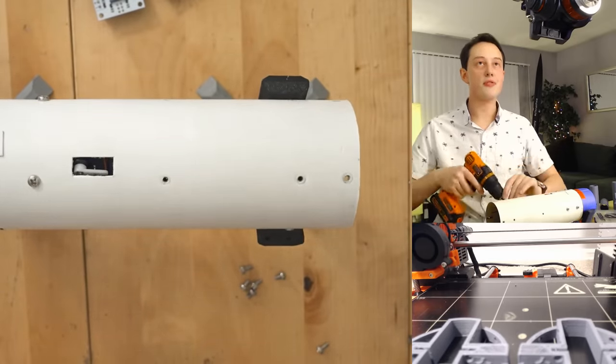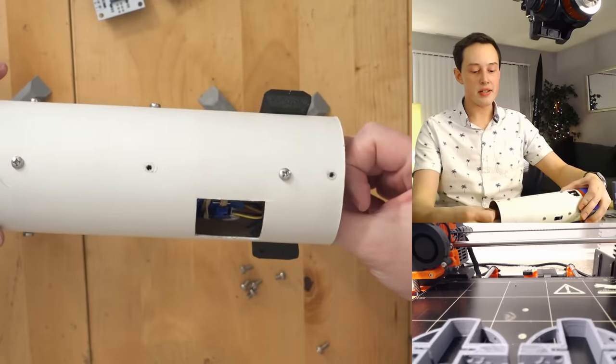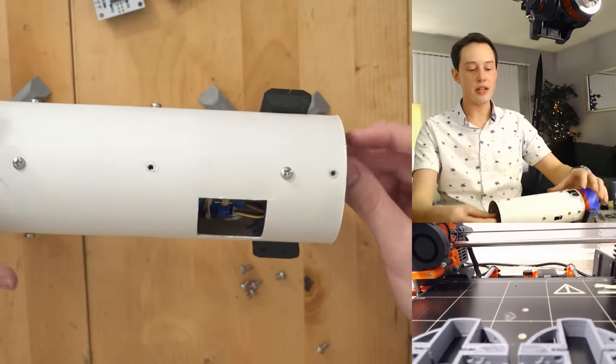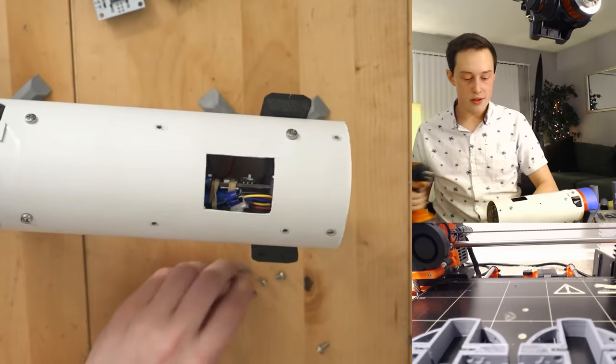I just stagger two of them, one on the top, one on the bottom. And this can help us save just a tiny bit of mass here. And the computer doesn't move too much. It's certainly not gonna move in flight that much because there's not a ton of vibration. I might put one more screw in there though, just for good measure.